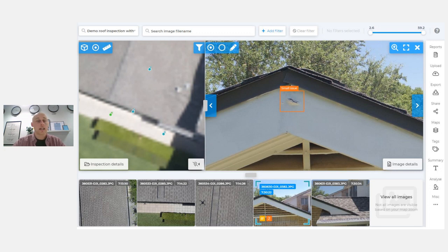Obviously, you can use the likes of Pix4D as well, creating maps or 3D images, point cloud density files. Now, those are more mapping and survey, so I didn't include that in this presentation.